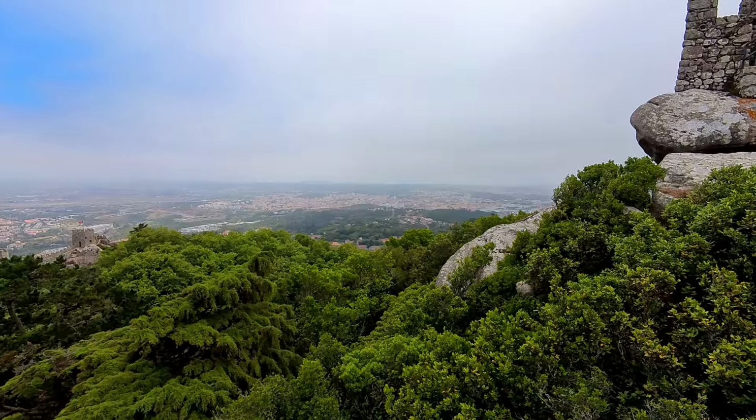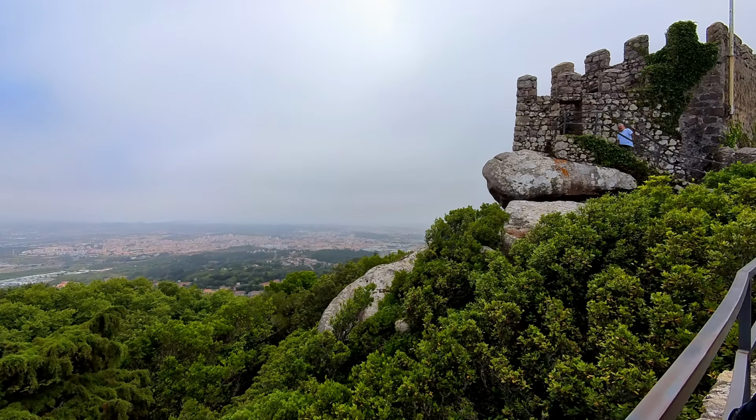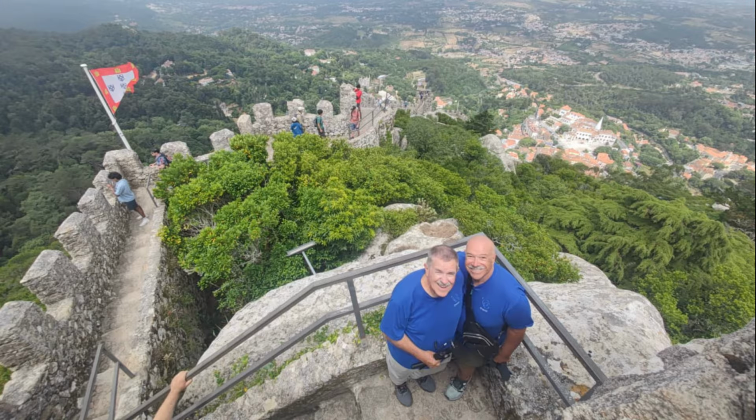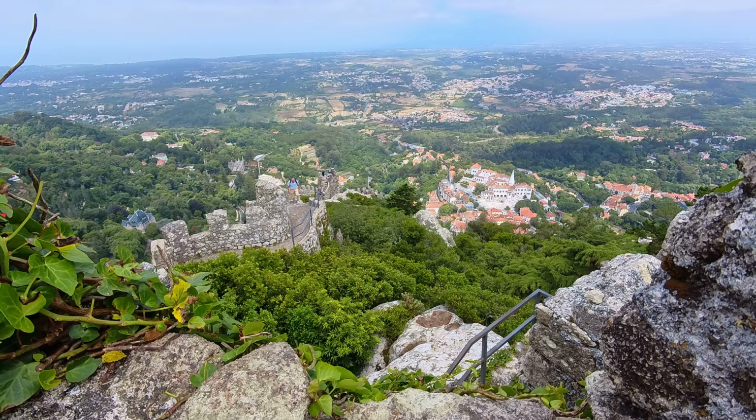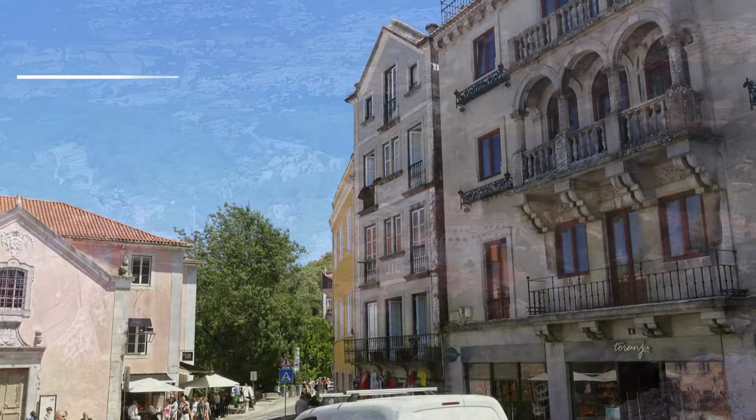And yes, your grandpa walked to the tippy top of the highest tower. There was a lot of walking and climbing that day. Who are you kidding? There was more climbing than walking. And no sooner than we reached the top than it was time to go down to Sintra.